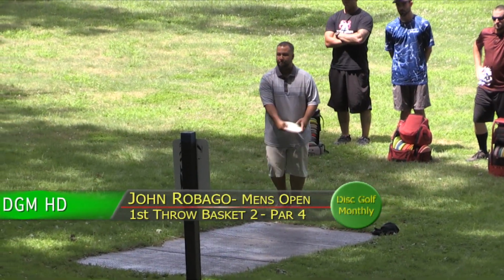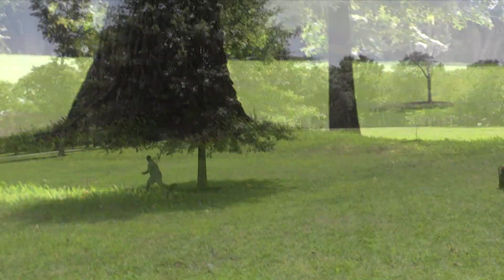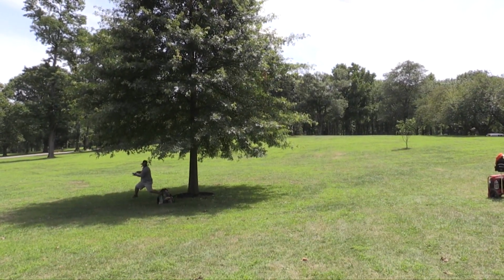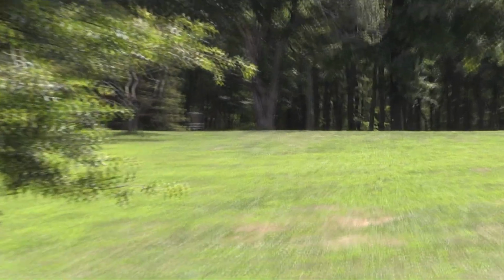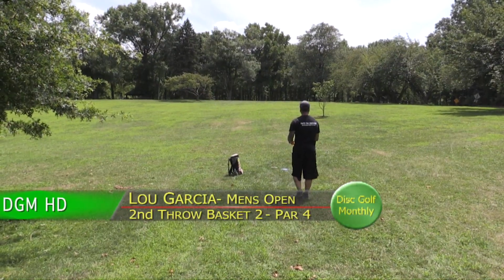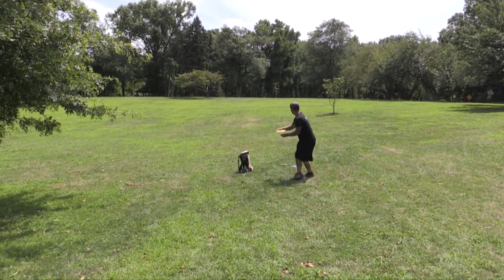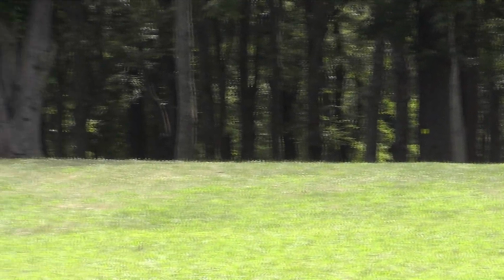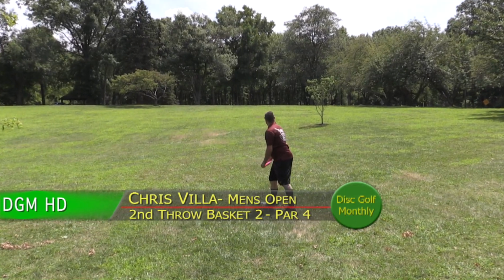Here's John with his drive. John ends up behind that tree. He plays out very nicely. Yeah, good. He's really far down that fairway. There's Lou with a very open shot. He keeps it low. He avoids that one tree. There we go. Let's see if that skips towards the basket for him. He may have a look at a putt from there. May not have given him enough fade to get to the basket, but we'll see.